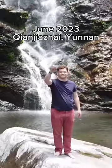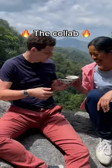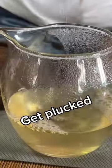This June, I got a chance to go to Tianjiajai Mountain. This is a protected nature reserve with thousand-year-old tea trees. Sister Ai is a fourth-generation tea farmer, and she's one of the few people with permission to go up and pluck those leaves and get them to you.